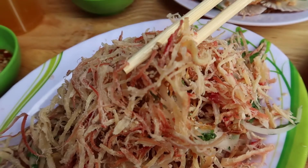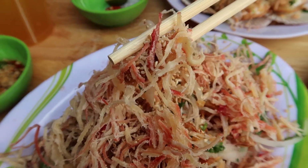It's like if you deconstructed an onion ring. An onion ring dipped in sweetened sour sauce. Right, see? That's so good.